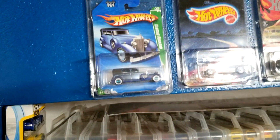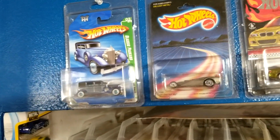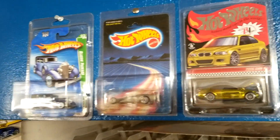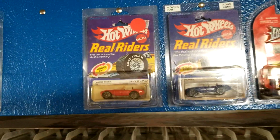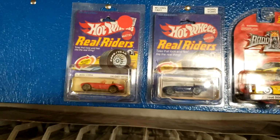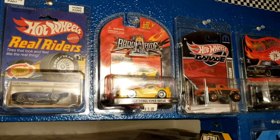Lying on the top, I got some other stuff. I got a Cord Super Hunt. I'm sorry, Classic Packard Super Hunt. Old school Hot Wheels, some RLC stuff. Legit RLC or Real Rider Cobras. Those were given to me as a gift.